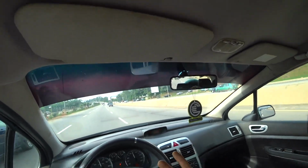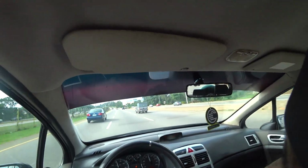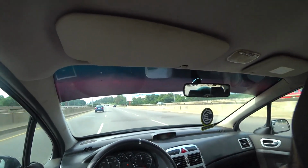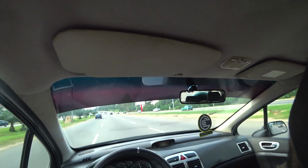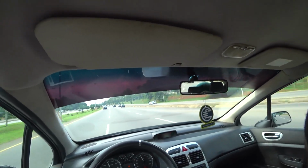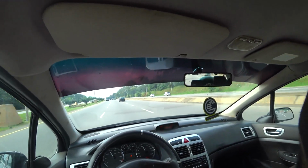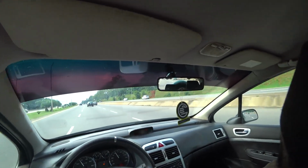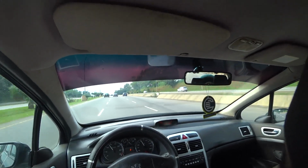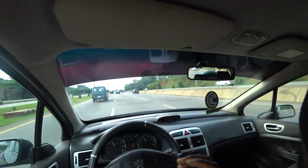That is if you're on the highway. Don't get me wrong, it doesn't mean that if you are driving inside the city, the consumption will be the same. On the highway, that's what you are likely going to get. If you are driving inside the city, probably about 27 miles per gallon, which is like 7 or 8 liters per 100 kilometers. So that's what you get for this car.